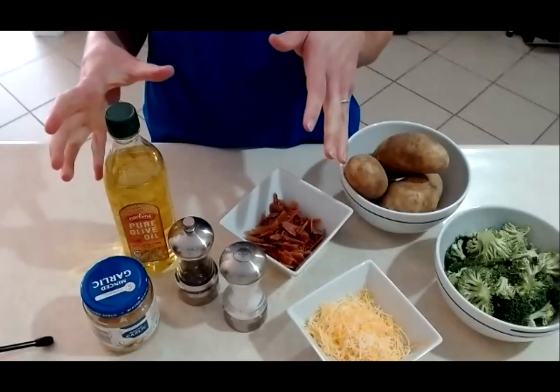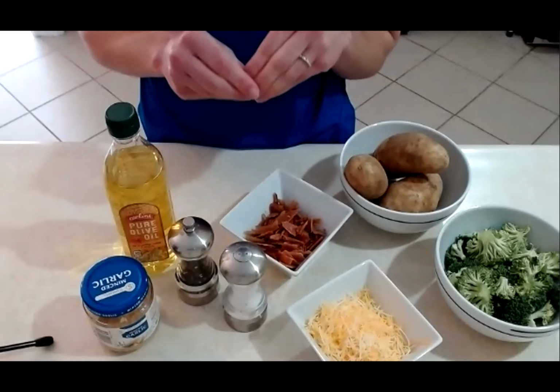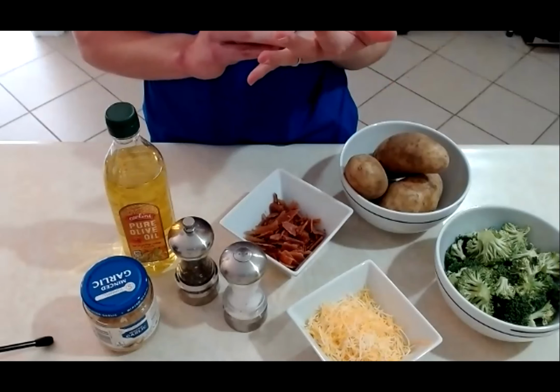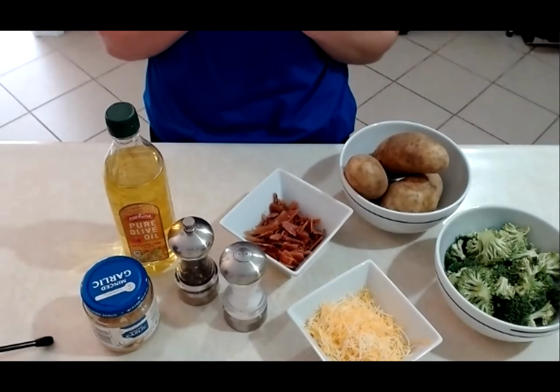All right, so we've talked about bacon, olive, garlic. Those are our main flavor enhancers. Chives are also called for, but I didn't have those. So what I did instead is I just chopped up a little bit of regular onion. Green onion might be a better substitute. You could also use scallions or leeks, really whatever you have on hand, or you could just leave it out.